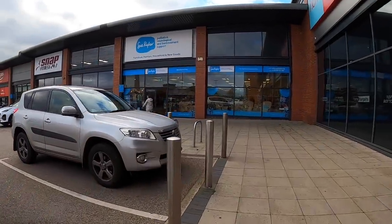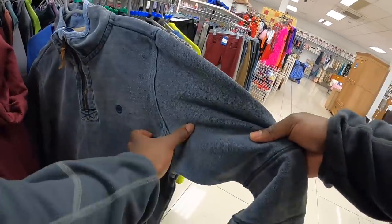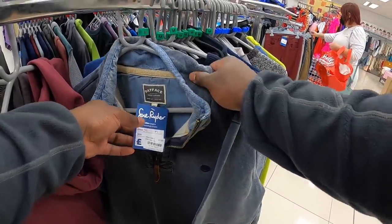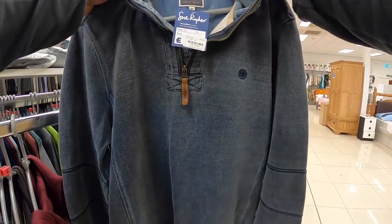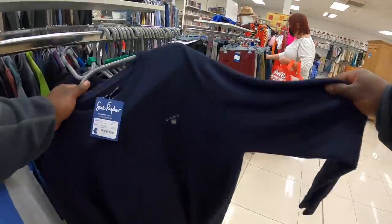Let's have a look at what we can find in here. So this is like something that you pick up with Fat Face. It's like that nice washed kind of look to it, half zip. Thing is about Fat Face, it's quite saturated, so it can take a long time to sell, so I tend to pick the double XLs and stuff like that because they're harder to find. So this one's going to be left for today.